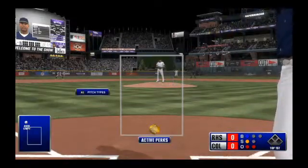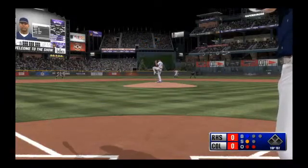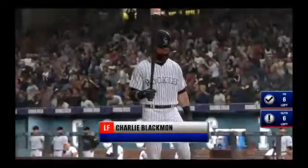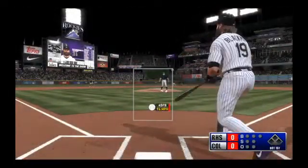Not close with that one. It's way above the strike zone. Line to the right side. Into a slide, and he makes a great catch. Into the box now, Charlie Blackmon. He'll lead things off here in the bottom half of the first.